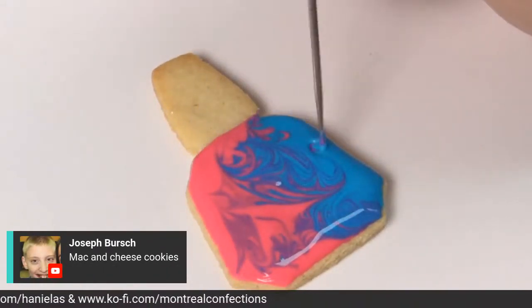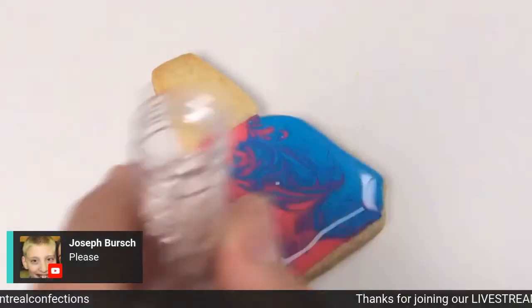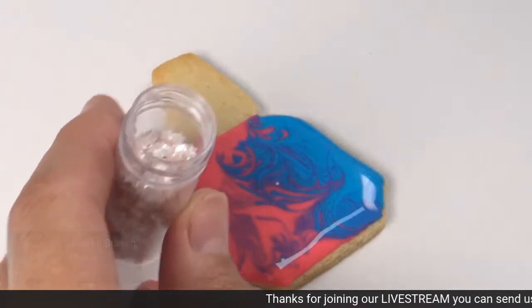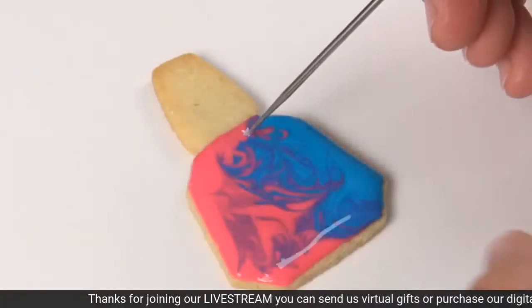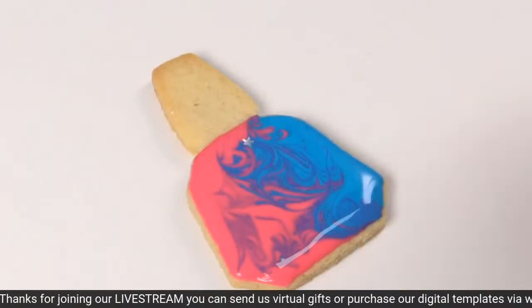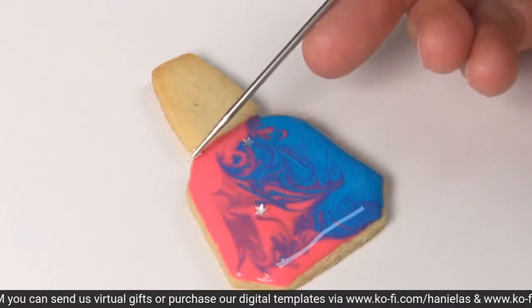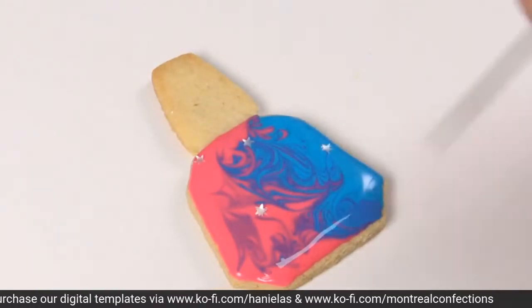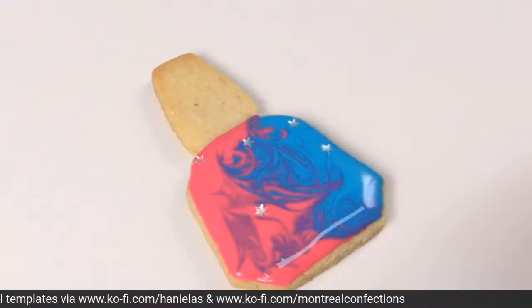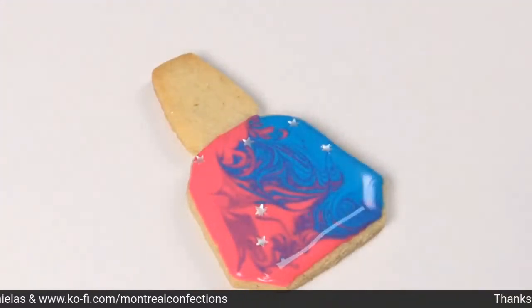So basically, you marble these two colors, and because it's pink and blue, you see there are some hues of purple coming up, just mixing it. And then I added some silver stars. These are really nice sprinkles to have. And then to apply them onto the icing, I like to use the scribe tool. I believe this is a built-in brand, and these can be sourced at Michael's, usually.